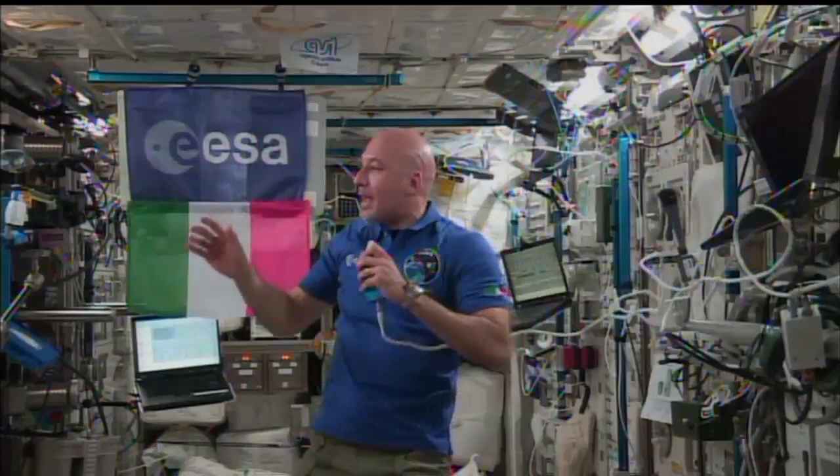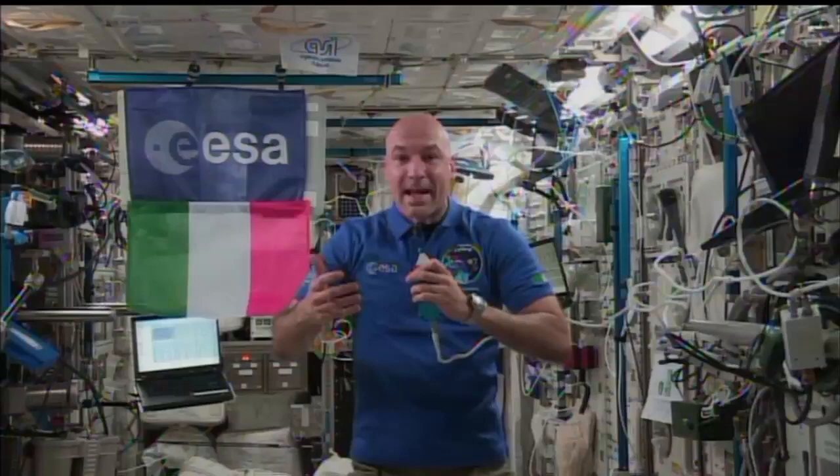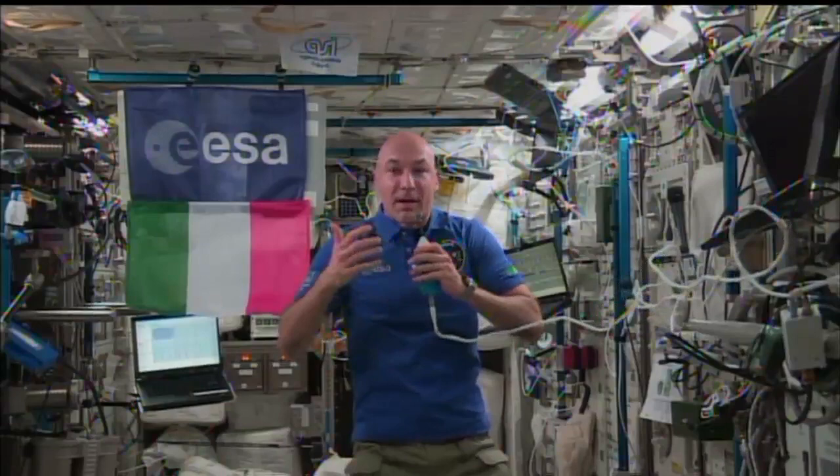And around me are racks. The racks are labs in themselves. So to my right, there is a European drawer rack. This one is basically a modular rack where you can install different kinds of experiments, and the rack will provide energy and data to them. To my left, a similar concept, this is an American rack called the Express. This is the BioLab, the European lab for biology experiments.